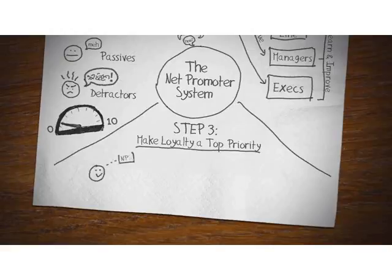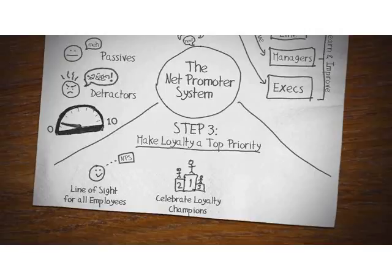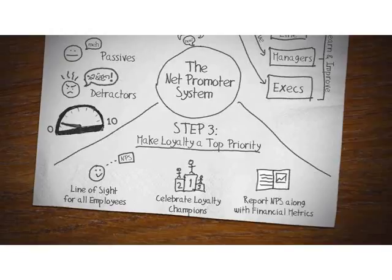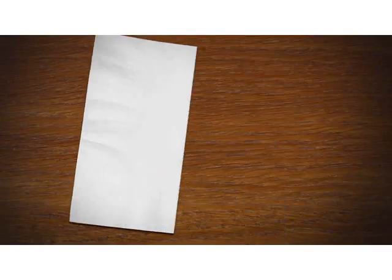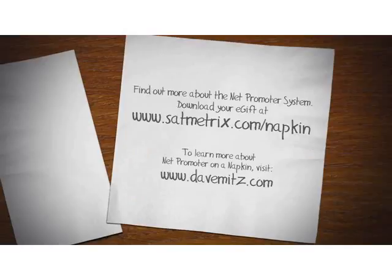You achieve that by letting your employees know exactly what they can do to improve the customer experience and how they can do it. Celebrating your loyalty champions and recognizing your top internal Net Promoter champions. Reporting your NPS results regularly and linking them to your financial data. You and your employees will find it's a leading indicator. As your NPS increases, watch your company grow. Simple, right? Yep, we agree. Ready to get started?